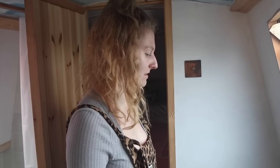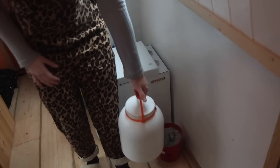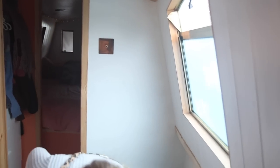I don't know what I was expecting, to be honest. It's obviously not like a house toilet, is it? I love it when I get you to talk about the toilet because you never touch it. I do. I have emptied it several times. It's quite heavy as well, when you're holding two of these. 6 litres, so about 6 kilos.